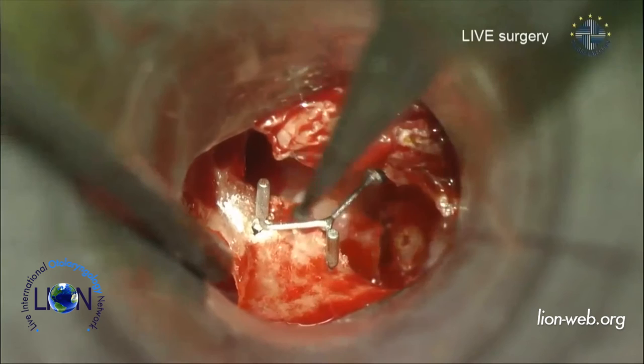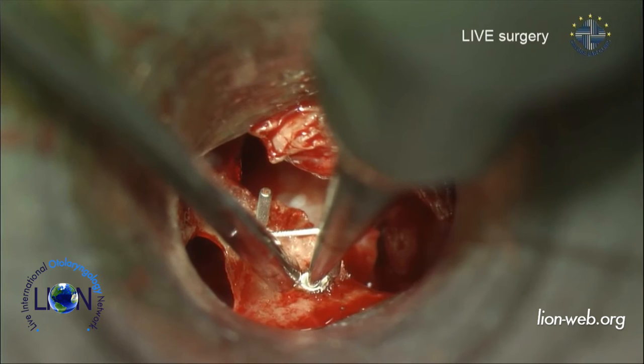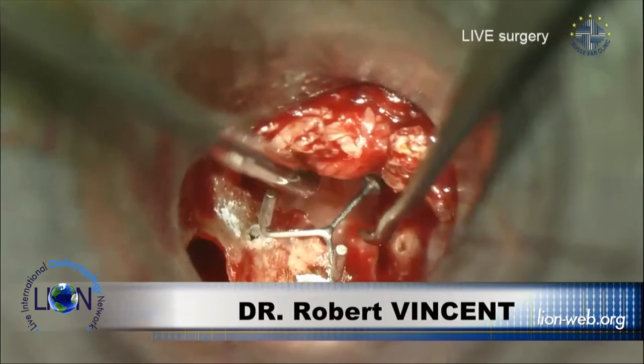Are you using a micro drill or your big drill? It's a big drill. There we go. Now it's fine. So now I need to insert the MRP. So I will turn it on the other side.